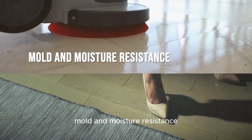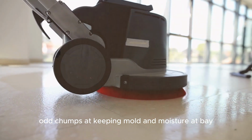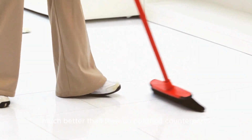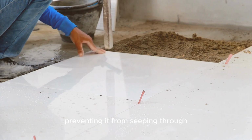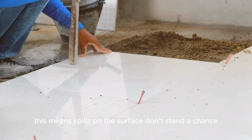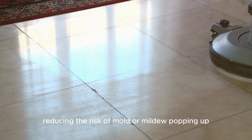Mold and moisture resistance. Polished concrete floors are champs at keeping mold and moisture at bay, much better than their unpolished counterparts. When they're finished and sealed properly, they stop moisture dead in its tracks, preventing it from seeping through. This means spills on the surface don't stand a chance, reducing the risk of mold or mildew popping up.